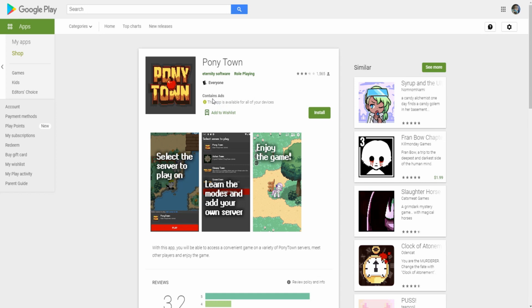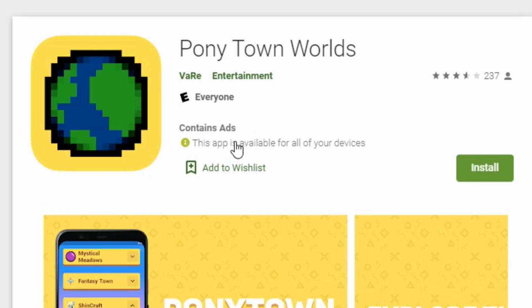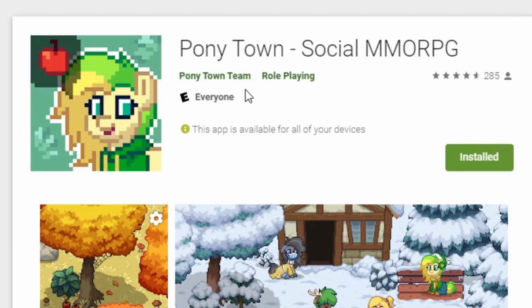So this app contains ads. Every single one of these fake Ponytown apps contains ads. That's another way that you can tell it's fake, because they contain ads. That's how they're making their money. That's how they're making money off of Ponytown. If you ever play the Ponytown game and you see ads, it's not a real game.